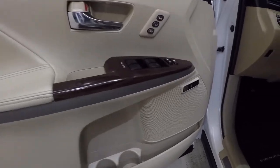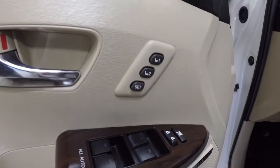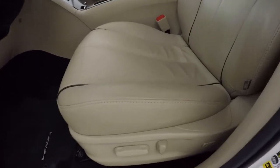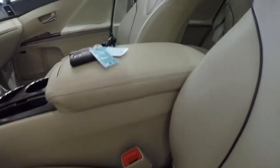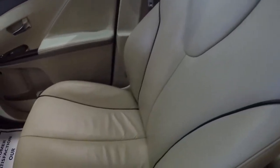All right, we're going to take a look here. It does have the JBL Synthesis audio, memory seating. It does have the beige leather power driver's seat. The leather on the driver's seat's in good shape. All right, it does have 109,000 miles on it, so you're going to get a little bit of wrinkle in it like this, like that, and that's totally normal. Nothing wrong with it. It's in good shape. Passenger seat looks good as well.